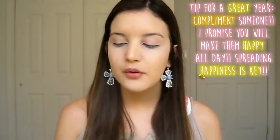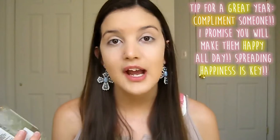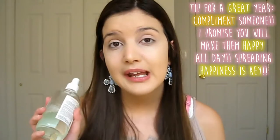Now before I bake, I go in one more time with this facial spray and spritz my face so that it stays hydrated throughout the day, because I have dry skin and it cracks really easily. So I found adding a facial spray before you bake really helps. Then I just go in with my beauty blender and press it into my skin.